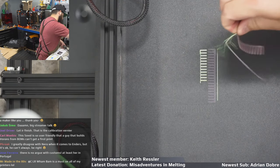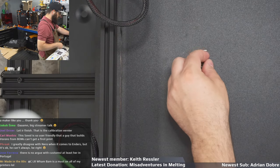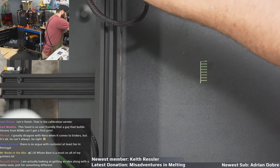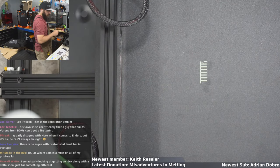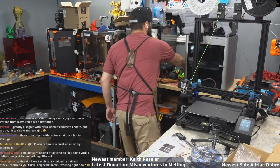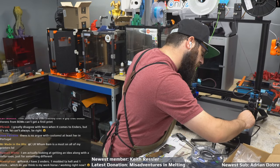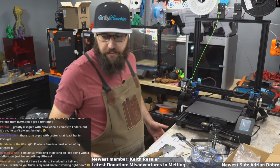I don't know why it prints this whole shebang. I don't need all this. I just need the outline. I just need you to print like four lines to calibrate this. Where is my spatula? Spatula, where are you? Print calibration. Yes. There we go. Try this again.